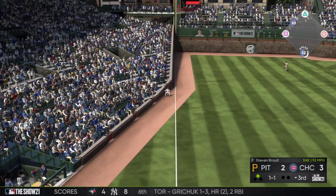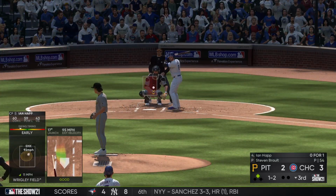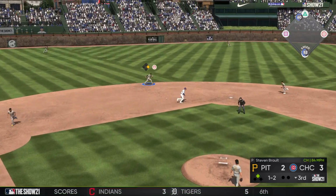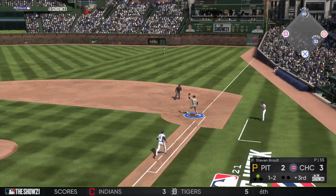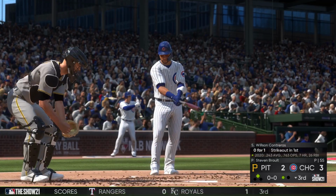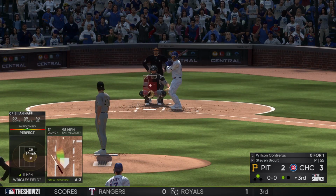Swung on, but it's pulled foul wide of third. Ready with the 1-2. Hard on the ground towards short. Newman brings it in, and that's out number 1. Man at second with 1 down.